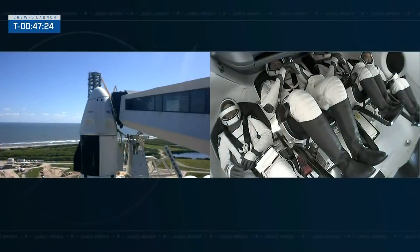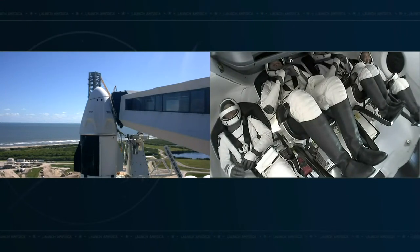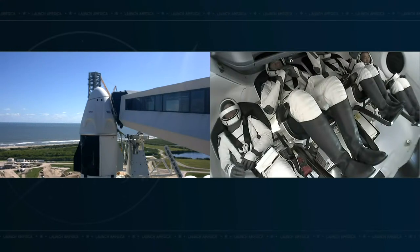Earlier, you saw the vehicle assembly building called the VAB. The Falcon and Dragon launch team, as well as key NASA launch members, are in the launch control center adjacent to the VAB. They have a view straight toward pad 39A through the large windows of firing room 4. Now there on screen, you can see the Dragon capsule on the right-hand side. The crew access arm is still in the service position.